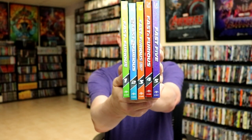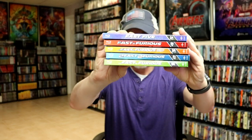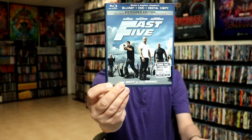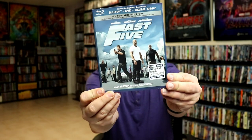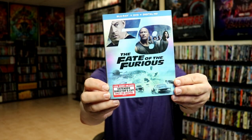And for this release, of course, it does have the numbers on the spine. Looks really nice. Okay, and then some oddballs for just the regular releases. We have Fast Five. I really like that image. The Fate of the Furious. And another Fate, the Fate of the Furious.